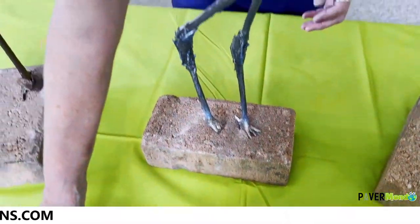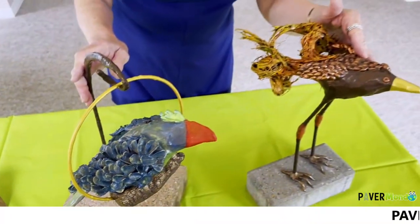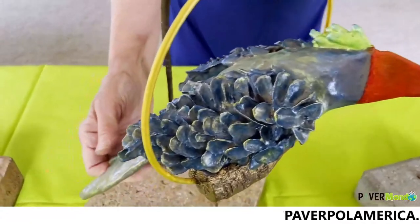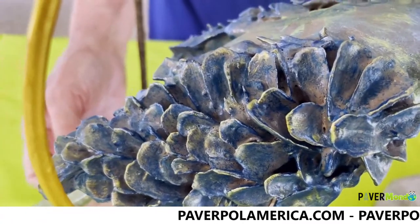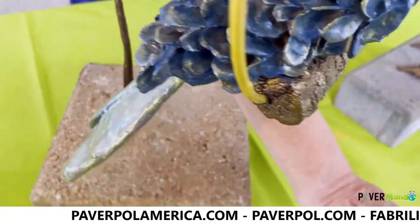Lots of fun. So as we move to the next application, these two birds nicely demonstrate that. This is the Dab and Place. This fellow is done with a gray Paverpol mixed with flesh. So again, it produces a much lighter gray than the previous bird, than solid gray. His wings I just love. He's done with pine cones.